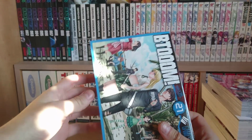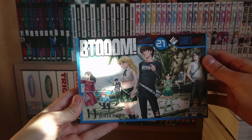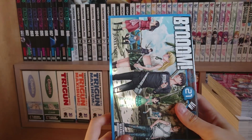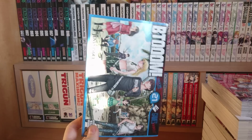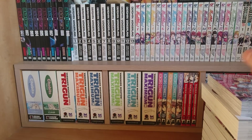Next is BTOOOM, volume 21. Interesting wide shot cover. Things really heat up in this volume. You really can feel the conclusion coming. Can't wait to read more.